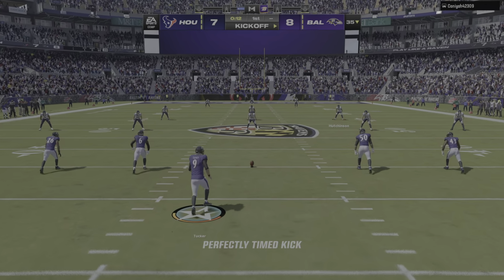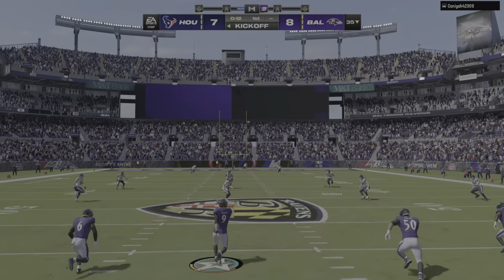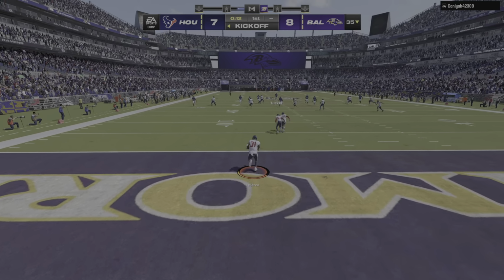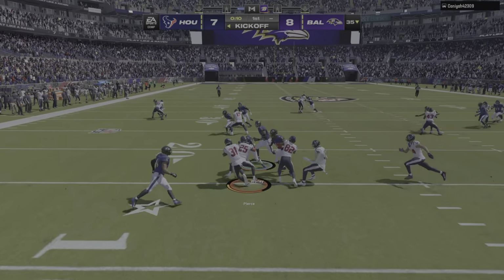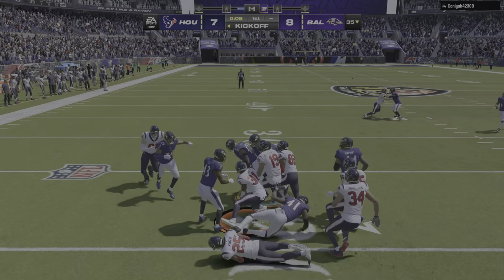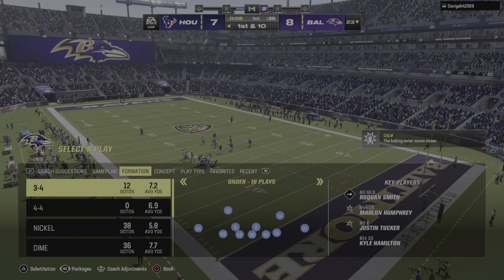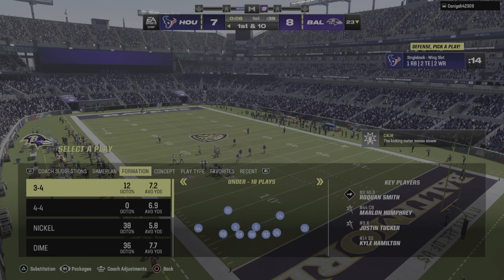Tucker now to kick it away following the touchdown. This will be returned from deep in the end zone. And ultimately cannot get this out to the 25-yard line as he's dropped at the 23.